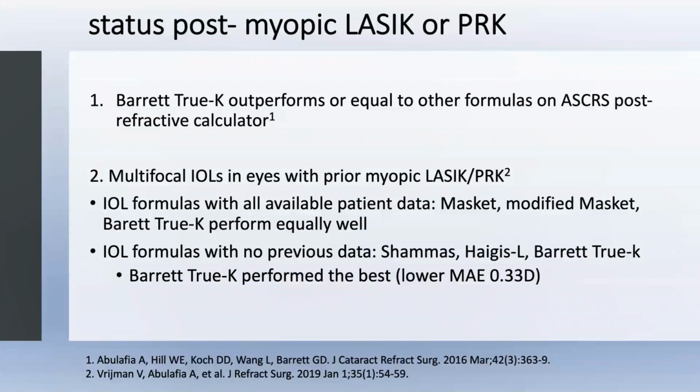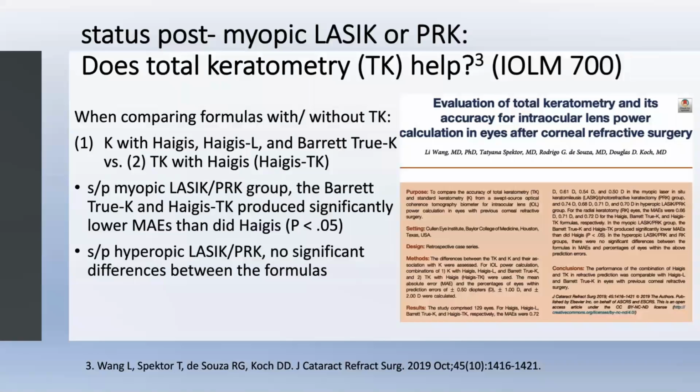Now, looking at the Barrett TrueK formula, it actually outperforms or is equal to other formulas that are on the ASCRS post-refractive calculator. And when you're looking at multifocal lens implants in prior myopic LASIK or PRK eyes, the IOL formulas when you have all the historical data, Masket, Modified Masket, and Barrett TrueK perform equally well. But when you have no previous data, the Barrett TrueK performs the best with the lowest amount of mean absolute error. Now, does total keratometry, which is found on the IOL Master 700, help?